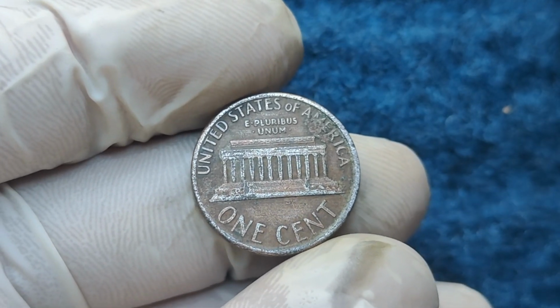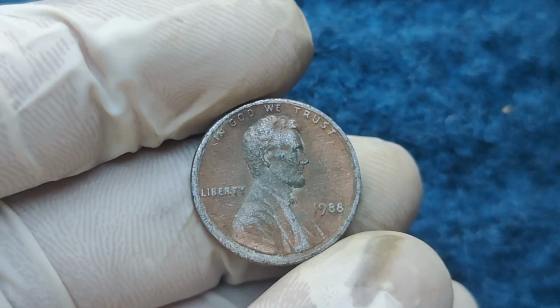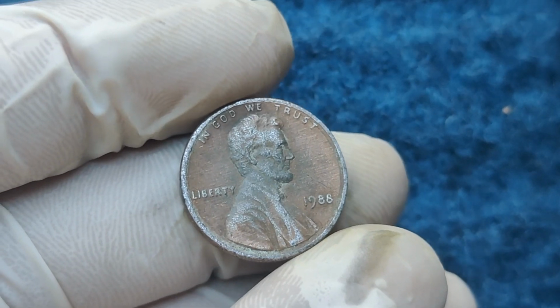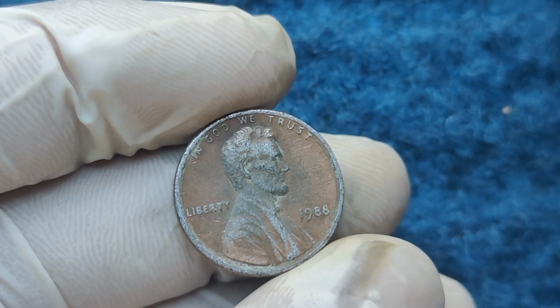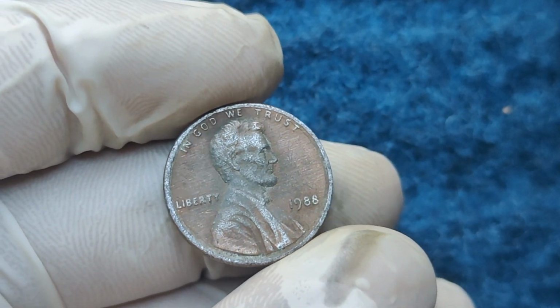Some collectors will do anything to complete their sets, even if it means shelling out big bucks for a single coin. And let's be honest, there's just something magical about turning a 1-cent coin into a $1 million payday. It's like the ultimate Cinderella story, but for currency.